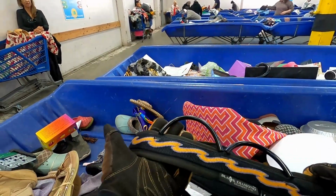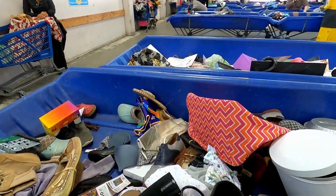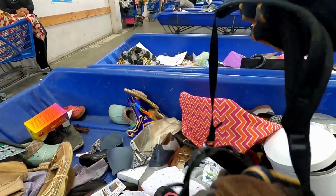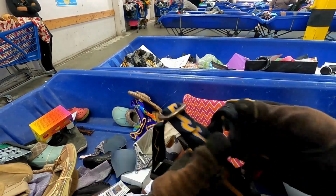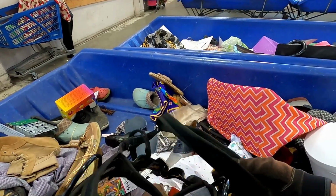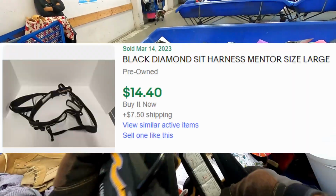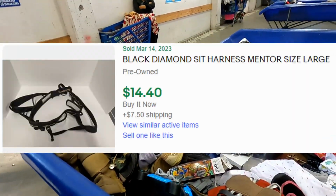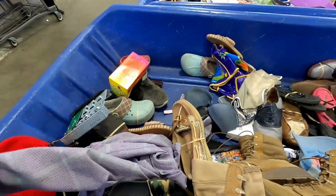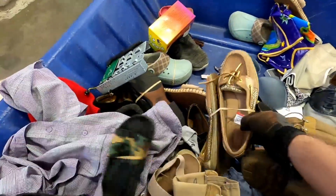Then right next to it, I found this Black Diamond harness for rock climbing, and it was in pretty good condition as well. Had a cool retro pattern, at least I felt it was kind of a retro pattern on it, and it was neat to find it right next to that. And there's my sold listing for that there, $14.40 plus shipping. So nice find in that section.